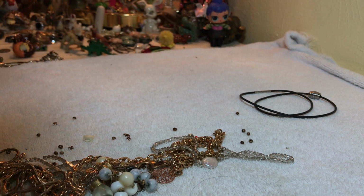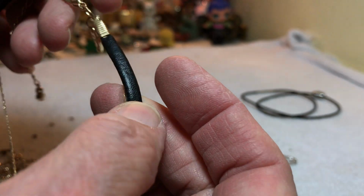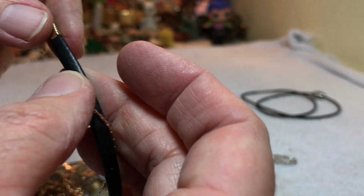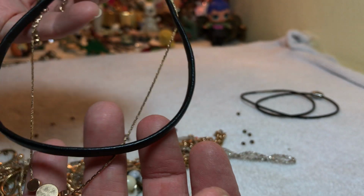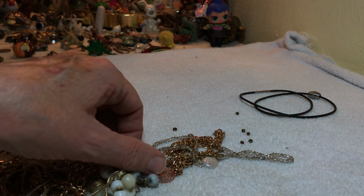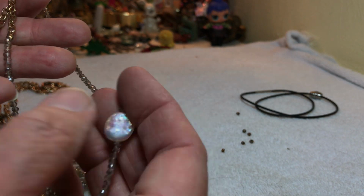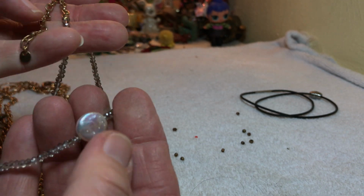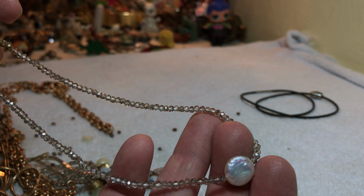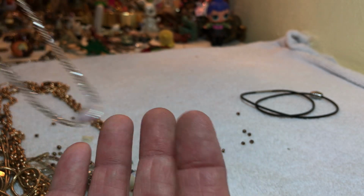This one has a little dangle here with a black leather. Classy, really. Charming Charlie. This could be faux, but it looks so nice. $3. That's a date necklace if I ever saw one. And then you've got the little flat pearl with crystals. Extender, very tight to the neck if you can even get it on. $3.